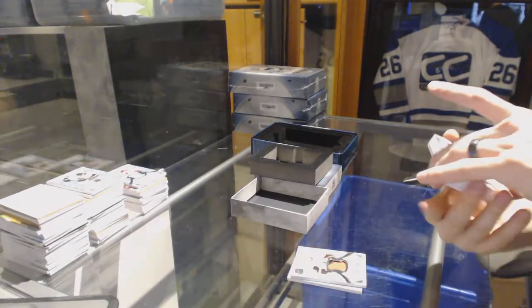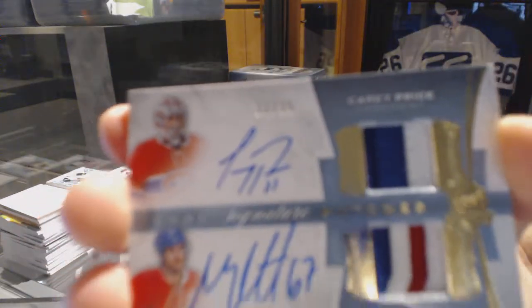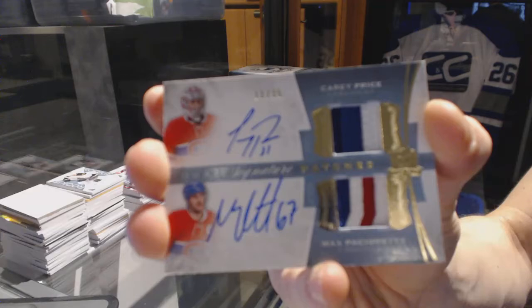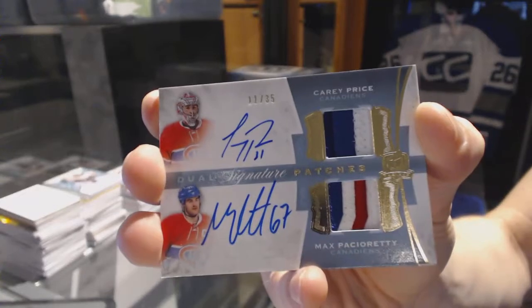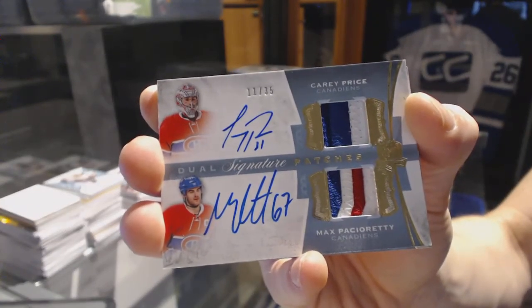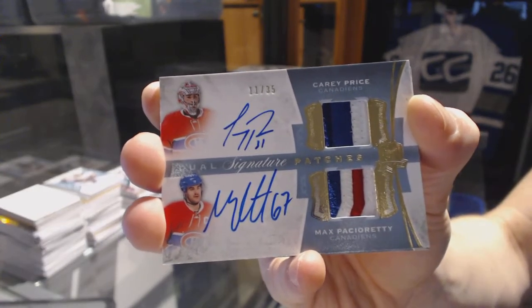We've got a dual signature patches. Number 11 of 35 for the Montreal Canadiens, Carey Price and Max Pacioretty. 11 of 35 for the Canadiens, Carey Price and Max Pacioretty. Sweet.